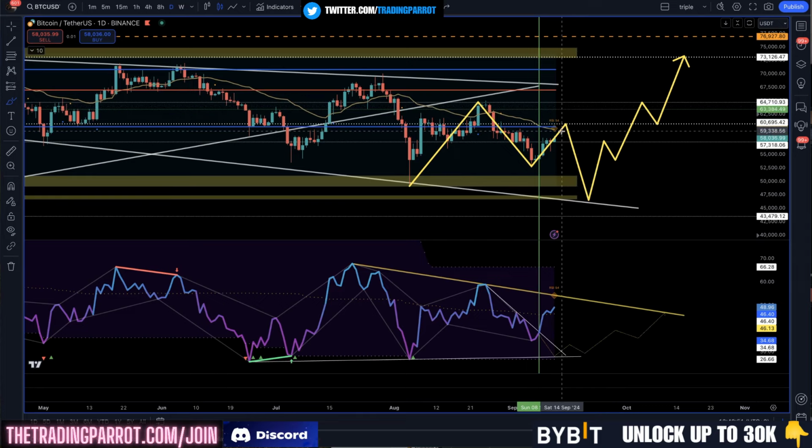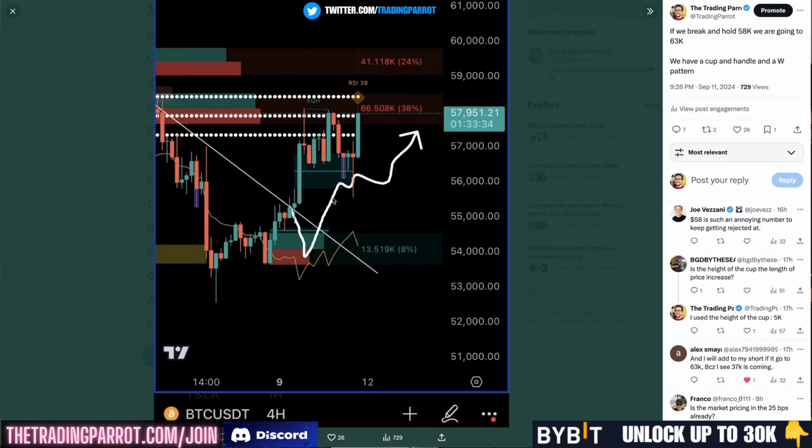And I'm going to show you how we can actually get higher than just that 60K. In fact, I already did on Twitter yesterday, where I shared this post saying that if we break and hold 58K, we're going to go potentially to 63K. We have this cup and handle, that is the cup, this is the handle, and the handle itself is a W pattern. Both together are bullish patterns, and the high of the cup is around 5K. Therefore, from 58, we can get to 63. And as Joe is saying in here, 58 is such an annoying number to keep getting rejected at, and I completely agree.